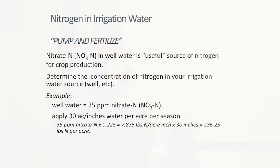All right, another thing that we're really trying to emphasize, and we are in our member meetings, is this concept of pump and fertilize. So when you do your reports and you have high nitrates in your water, we want to encourage you to integrate that number into your fertilizer, your nitrogen application that you put on each year. One thing that we know about pump and fertilize is that there's really only two ways to clean up our aquifers that have high nitrates.